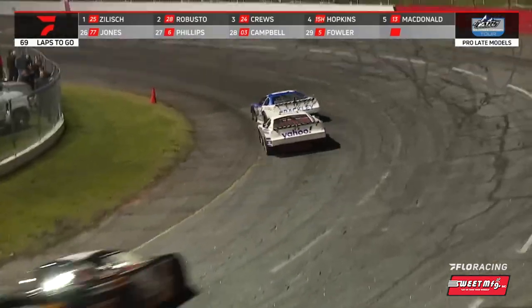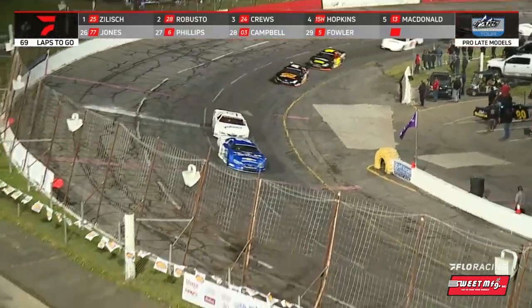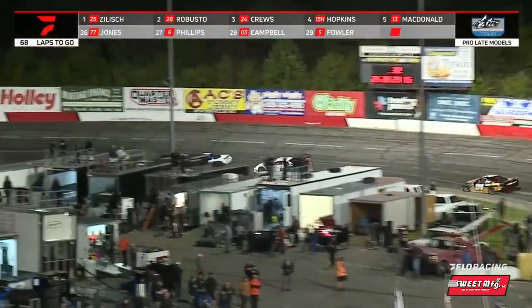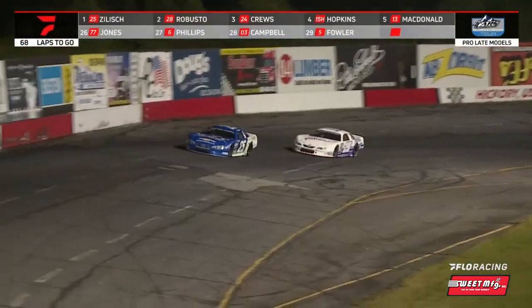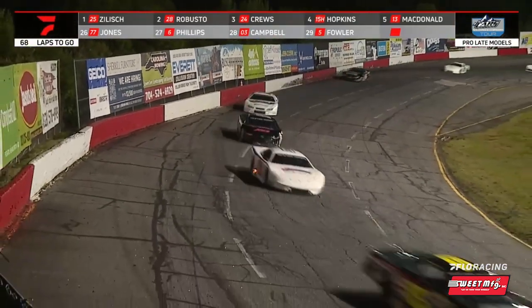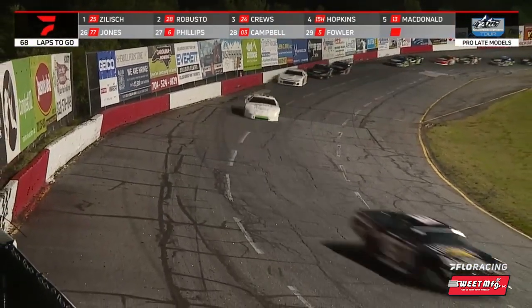This track opened back in 1951, but it was as a half-mile dirt track. Went through some reconfiguration, some paving, and the scale at which you see today was established back in 1970. There's been a lot of bumps. There's been a lot of repairs made. You can see the different colors in asphalt as the drivers work their way down the backstretch.